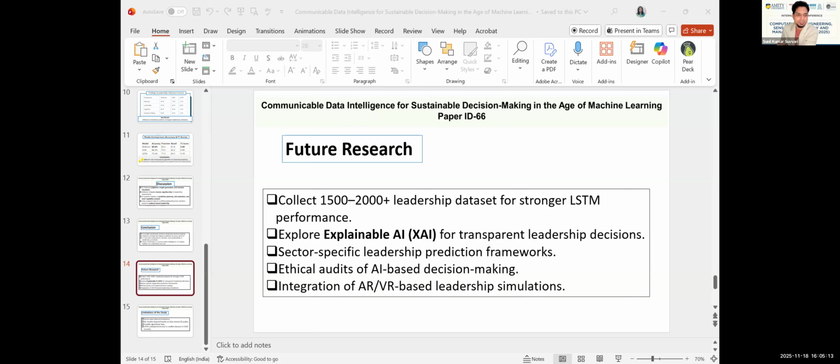No, it was an awesome topic. It resonates very well with what I am researching, the difference between skill-based leadership versus knowledge-based leadership. I like the point you highlighted, where future research is about sector-specific leadership prediction networks. These are two different types of leadership. Awesome presentation. That is the reason I am in agreement with Kavita ma'am, that we have to apply random forest so that we get sector-wise, specifically accurate results.